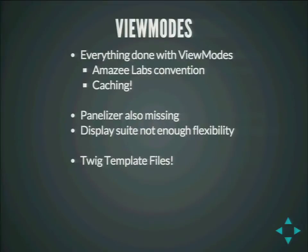Another big topic is that everything is done with view modes. When you know views, you can either show a rendered entity in some view mode, or you can do fields. At Amazee Labs, we only do view modes. Multiple reasons for that. In D8, a special one is caching, because Drupal 8 core now has caching at the view mode level. So whenever you show a view mode, it's the same everywhere, so the stuff is really fast. And we do that with every site, to only have view modes and not any lists of fields inside of views.